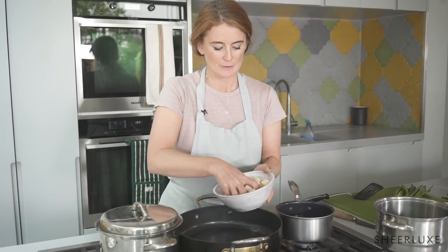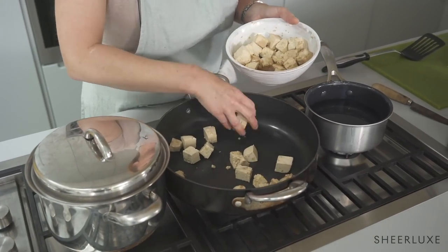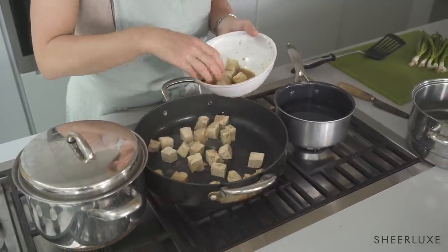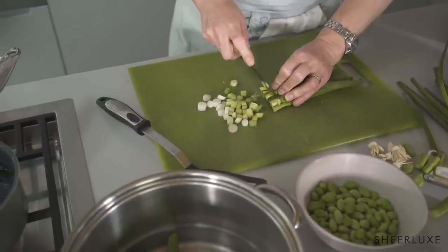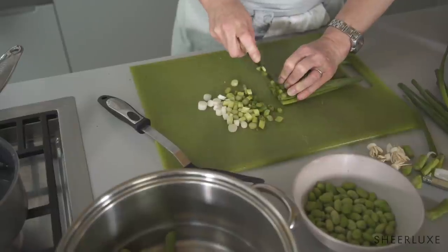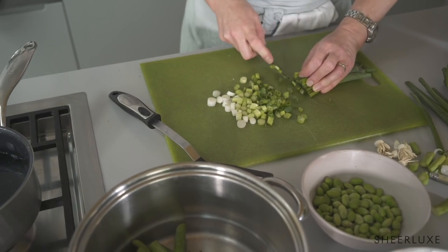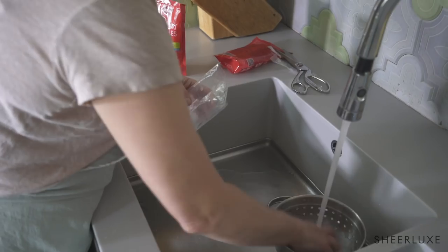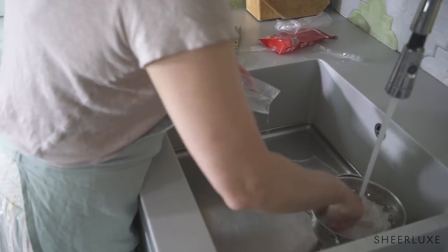Okay, I'm now going to cook the tofu that's been marinating in my tofu marinade probably for about 1/2 hour. Keep hold of the marinade, and while that's cooking, just slice up the spring onions. Use a little bit of the green part, but not too much. I'm just going to drain peas over the sink. Give them a good rinse.